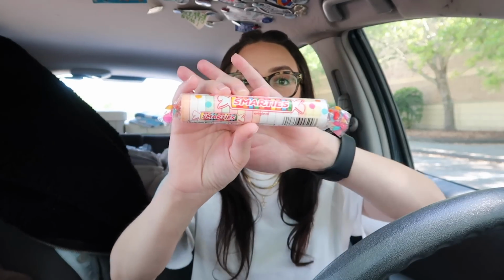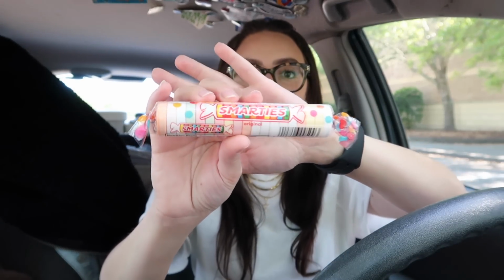I think I mentioned these in a video from a couple weeks ago. These are giant Smarties. Can you tell how big this is? I got them at Five Below for like $1.50, I think. If you like Smarties, they're allergen friendly, by the way. They are free of the top 8 food allergens. But if you like Smarties and you want giant Smarties, go to Five Below.